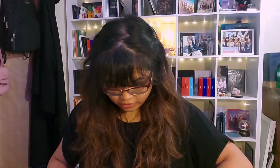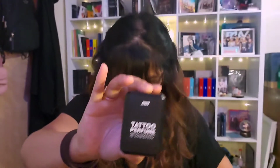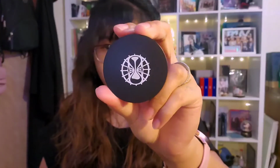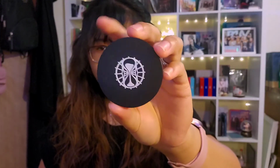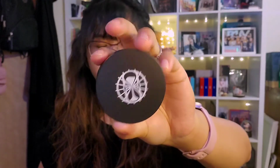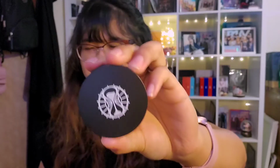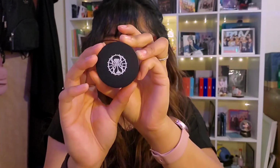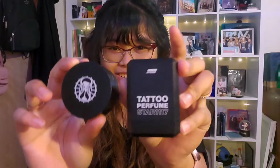Okay, now let's go with the Tattoo perfume. So you get the stamp. This is the stamp, if you guys didn't know. And then this is the, what's it called? Like the perfume. I don't know what it's called, but this is the stamp right here. You can tell I already used it. But you know, the little, I don't know what this is called. But anyway, so this is these two right here.